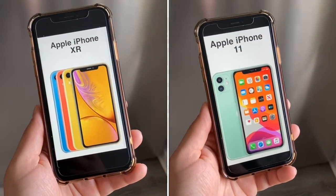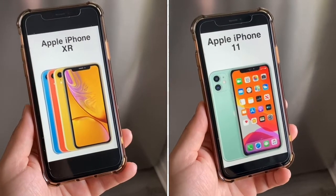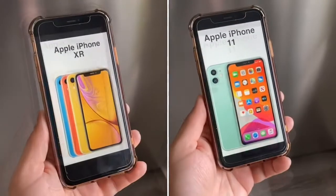The XR has IP67, dunk it in water up to 1 meter for 30 minutes. iPhone 11, dunk it in water up to 2 meters for 30 minutes with that IP68. So a little bit better in water and dust resistance on the iPhone 11.